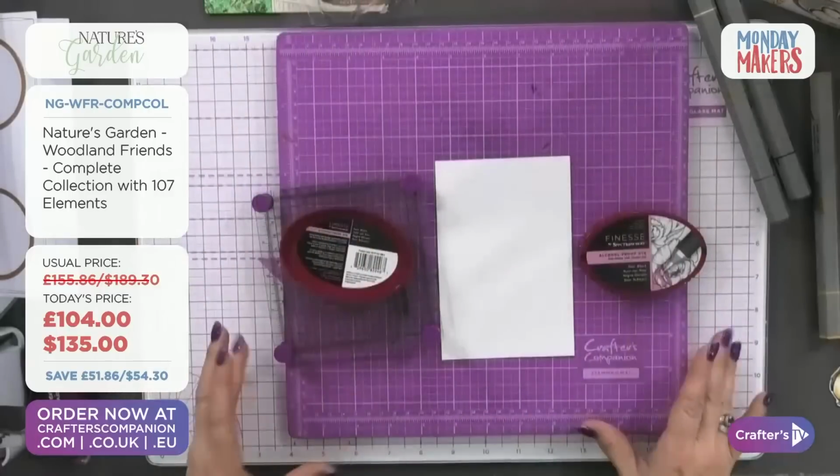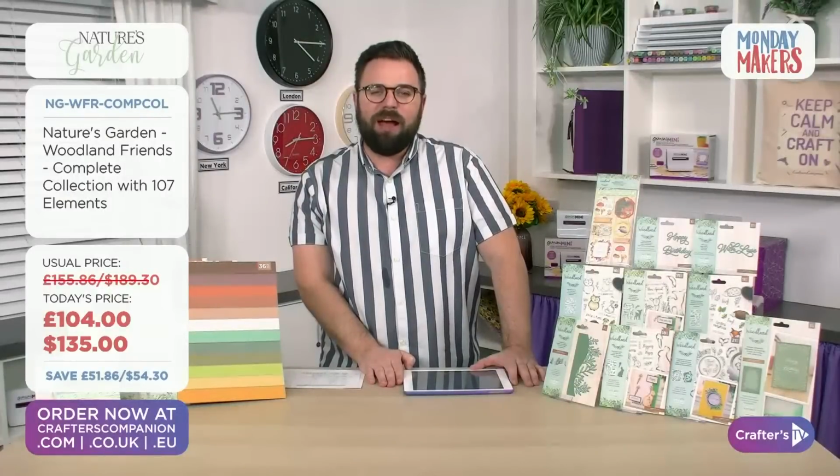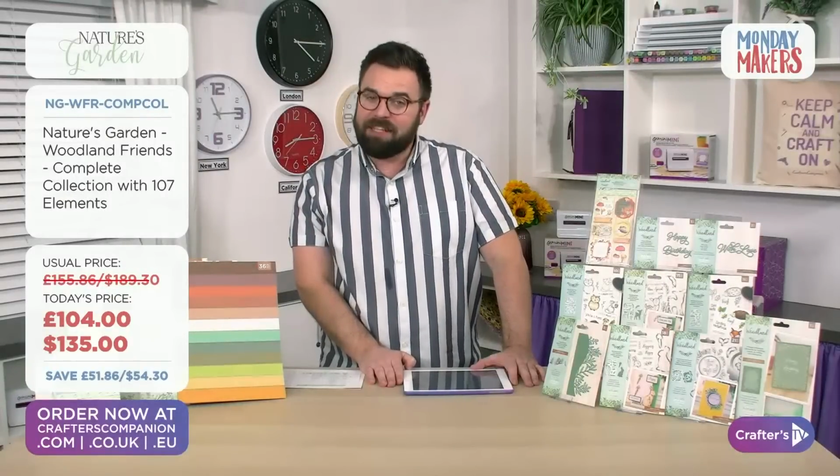Now to use the stamping, is this the Monday Mega Deal, the stamping platform? It isn't. No. Is it the Monday Mega Deal? Have I got it the wrong way round? The Monday Mega Deal is the gilding waxes. We have both the stamping platforms and the stamping mat on the show.